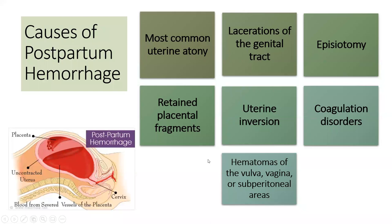So causes of postpartum hemorrhage, again, the most common cause is uterine atony. The uterus won't clamp down, it doesn't seal off the blood vessel site where the placenta was, and we have a filling up of blood, and that blood is coming out. Now, this can be pretty pronounced. It's like turning on a faucet. If you have complete uterine atony, it's like turning on a faucet.